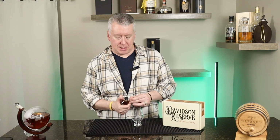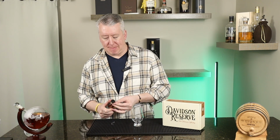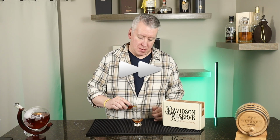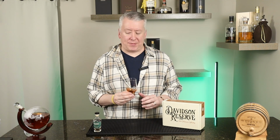All right, that one did not come off nearly as easy as the first one did. Give her a pop, see what happens. So we've got 100 proof. They are at least 4 years old. Guessing the blends are probably somewhere in the 4 to 6 range. And the rye is about $60 for a full bottle.